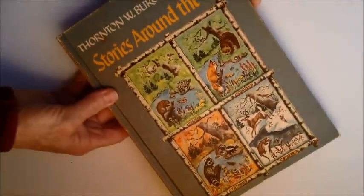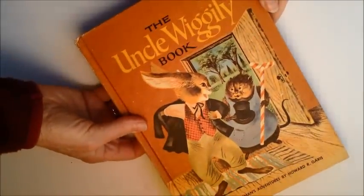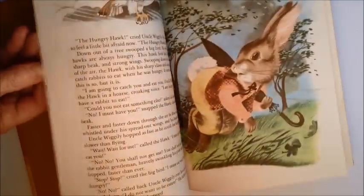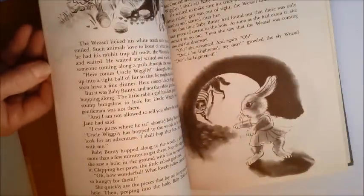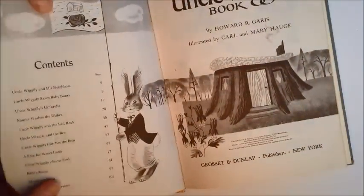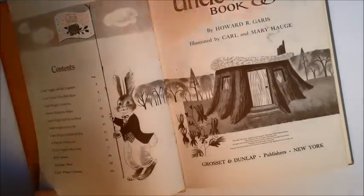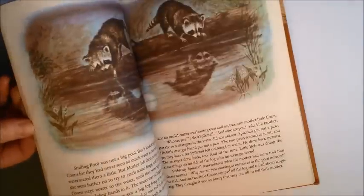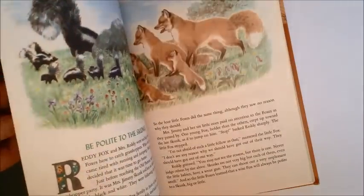The next one is Stories Around the Year and Uncle Wiggily's book. We used to have a game, Uncle Wiggily. This is the Uncle Wiggily story. The bunnies. I love bunnies. It's got a lot of bunnies. And then, let's see, I think it's the same year. Stories Around the Year, maybe seasonal type. Animals, bears, fox, bunnies again. Okay, so that was that one.